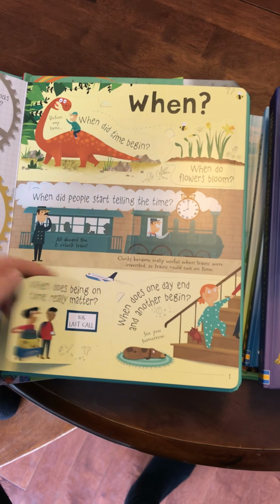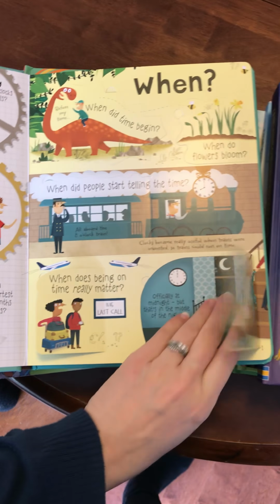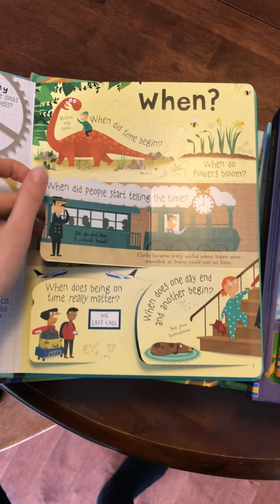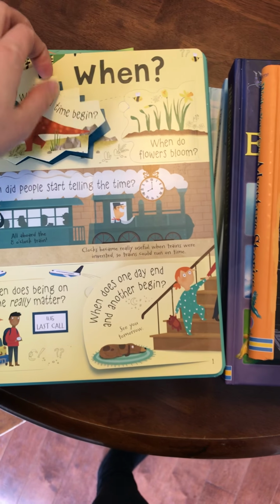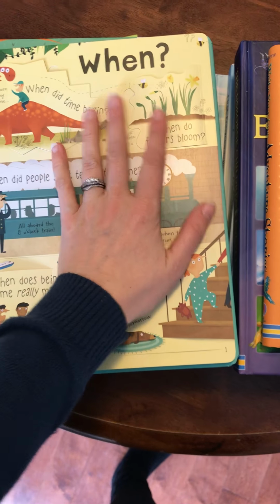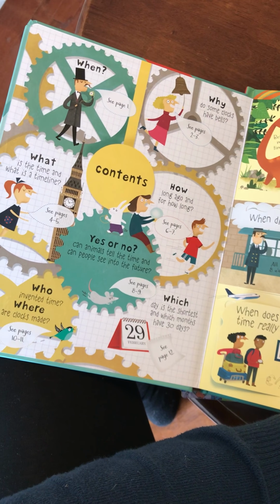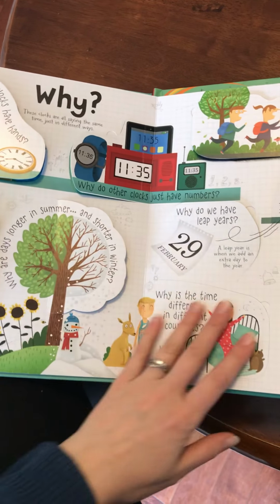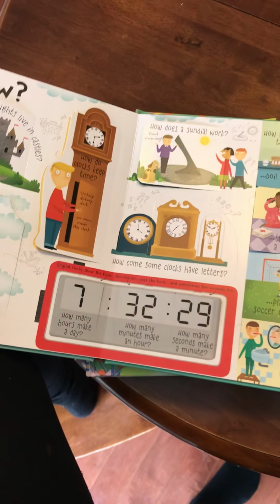So as you see, there are flaps for many different things here, and Usborne really bases a lot of their learning on exploration and finding answers to things. And I know that's often a homeschool principle and something that parents want to expose their kids to. So there's all the when, why, what, how, who, where, which, and yes or no questions. So that's kind of how the book is broken down. So there's tons of different things.